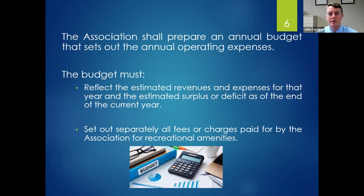So when we look at the budget, and we're coming into budget season in October, if you're on a January 1st to December 31st budgetary year, you should have a relatively good idea of where you're going to end up in December and determine if you're going to have a surplus, a carryover, money left over from last year's budget, extra revenue, or you're going to be in a deficit. And one of the elements that you need to look at is not only the revenues and expenses for 2023, but if we will have any money or any deficit at the end of 2022. When you're preparing the budget, you need to set out separately all fees or charges paid for by the association for recreational amenities.